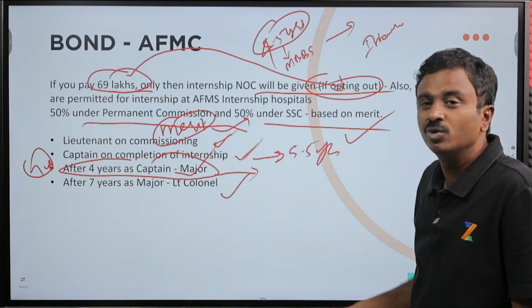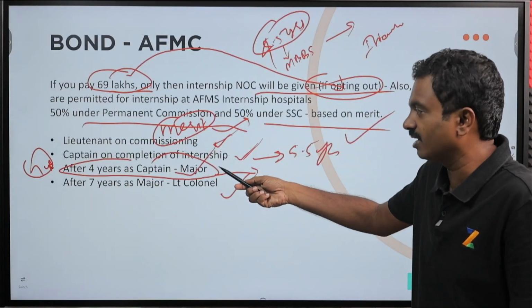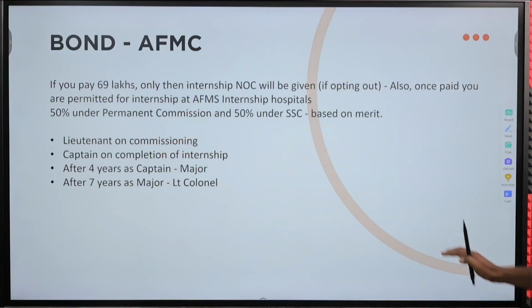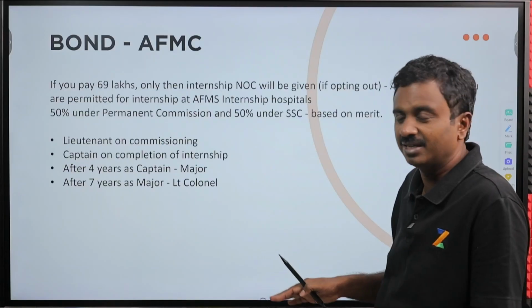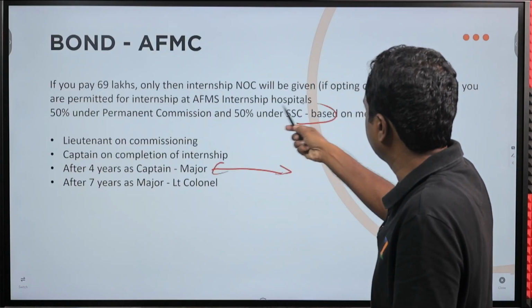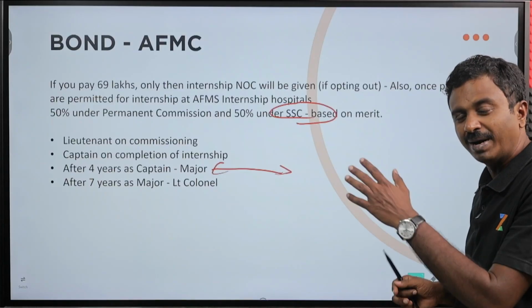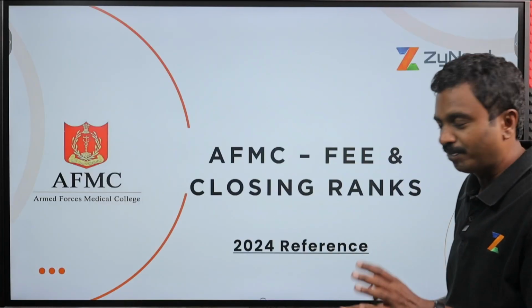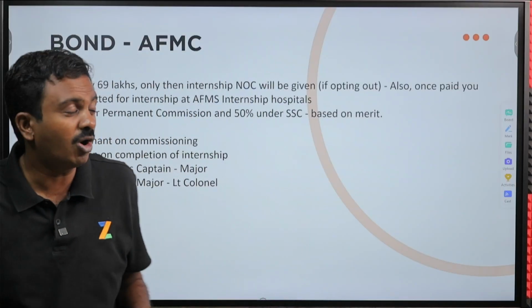But if you continue after 7 years as major, 4 years as captain, then another 7 years you will become a lieutenant colonel. So this is the growth path in AFMC, but usually many come out after the 7 years under short service commission. After the mandatory 7 years they complete and they come out as a major. Now this is completely regarding the AFMC bond, the service bond.